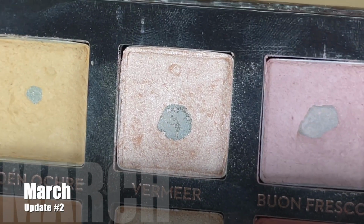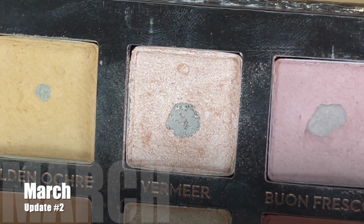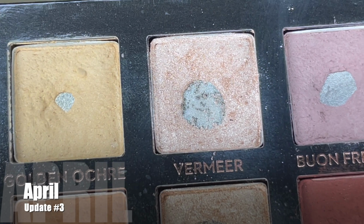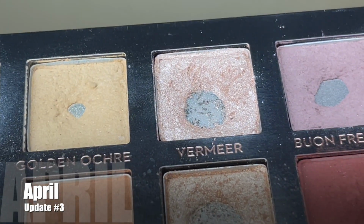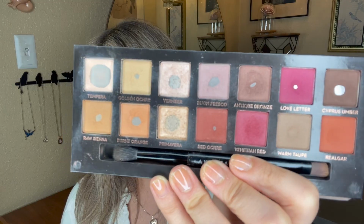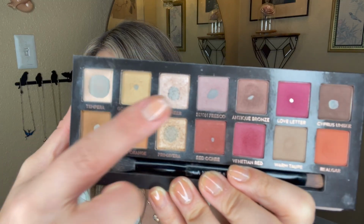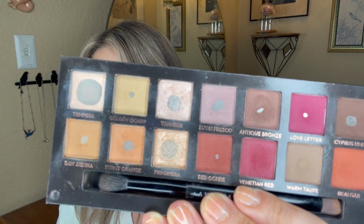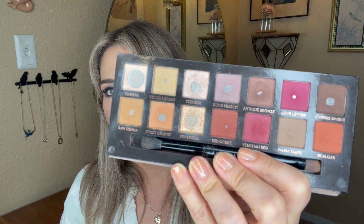Vermeer was my first gold shade that I was working on. I've used this 16 times in the past month for a total of 36 uses in this project. And I know you're gonna be able to see some expansion in Vermeer. I have been actually using this as a highlight as often as I can. And I sometimes use it by itself, sometimes I mix it with Primavera, and sometimes I just use Primavera. So using it as a highlight has definitely used a ton of product.